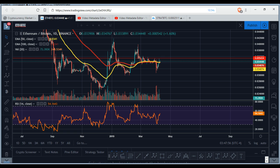Any upcoming move for XRP? I'm going to talk about XRP. I already talked about XRP, but I'm going to get back to it. The daily time frame is looking great, so keep tight.